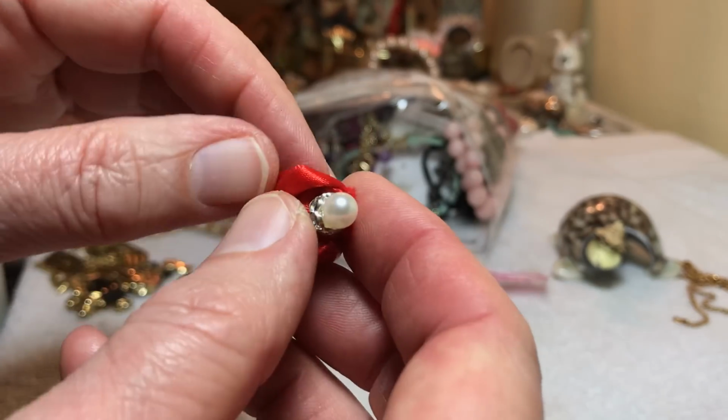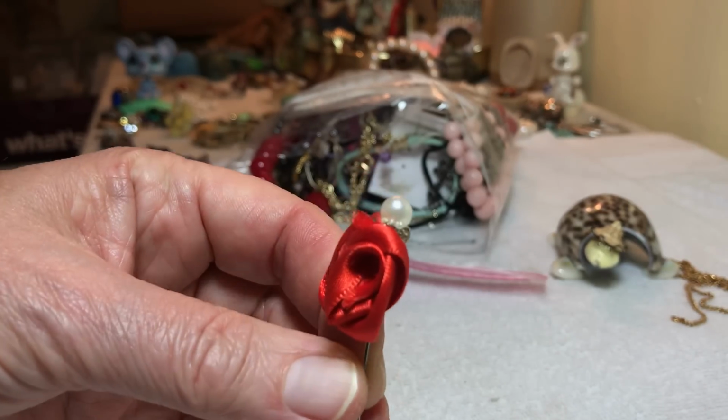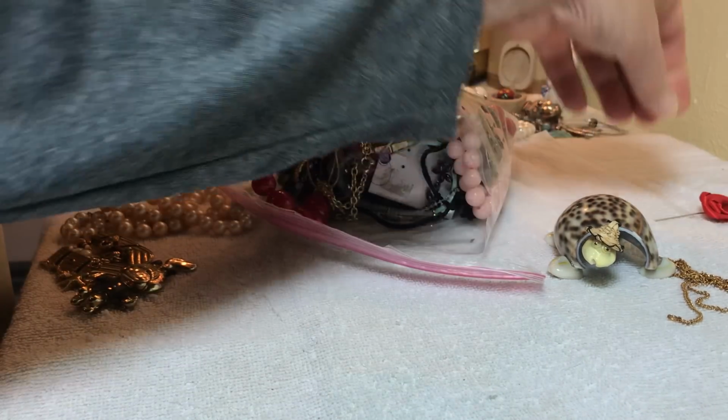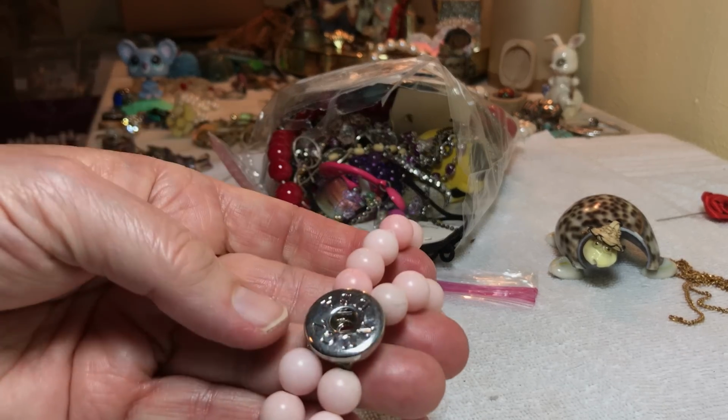What is this thing? A hat pin. It's like a rose. I don't want that thing poking us.